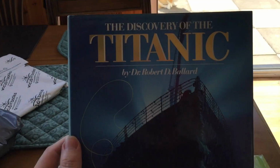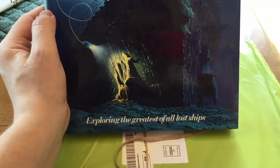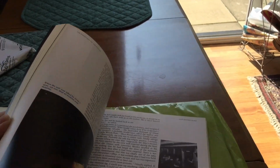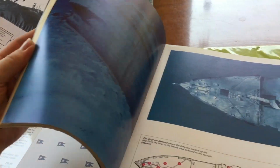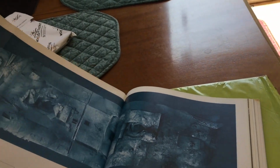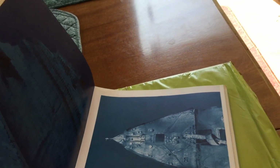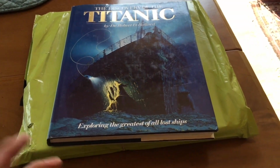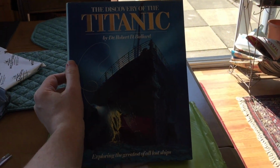It's The Discovery of the Titanic by Dr. Robert D. Ballard, exploring the greatest of all lost ships. And this is just full of so much cool information about the Titanic. Pictures, fold out bits. I mean, that's the wreck. That's how it was in 1985 when they found it. Really exciting. I'm so glad to have this back in my collection. And this edition is in better condition than my copy ever was. So yeah, absolutely over the moon with that.